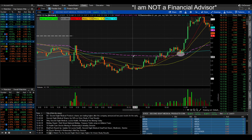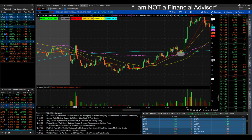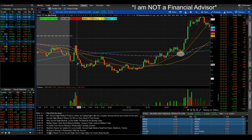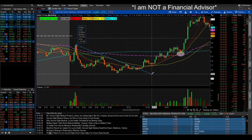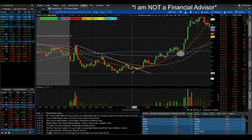In order to get a good idea if this is a dip buy or not, let's look at this. It opened, it dropped down, and then it spiked back up to VWAP. It then dropped back down a little lower, so it had a lower low, and then it tried to pop up again. In this regard, since it's below VWAP and the trend is downward like this, it's not a dip buy for me.